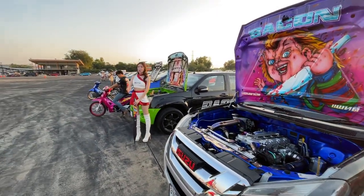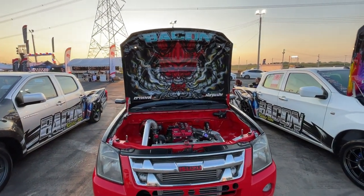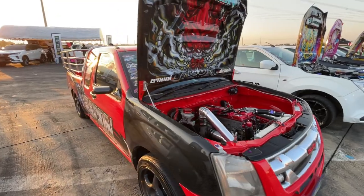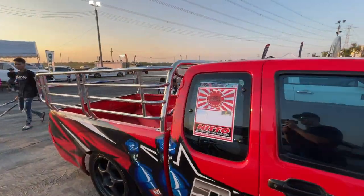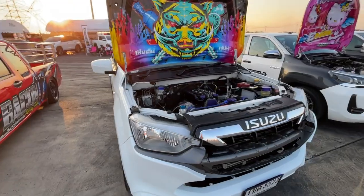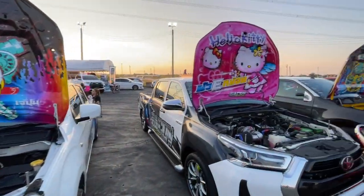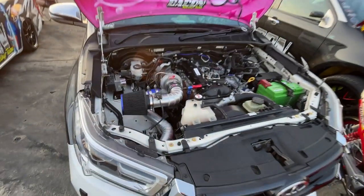And we got models. This red one's pretty cool with the demon painting on the bottom, but then it's more work truck style with the whatever this thing is in the bed. I don't even know what to call it. There's some more Bacon trucks. This one's red. This Hello Kitty one's pretty cute.